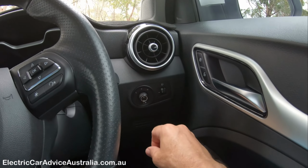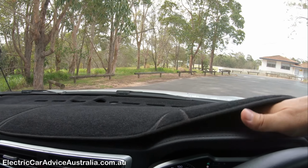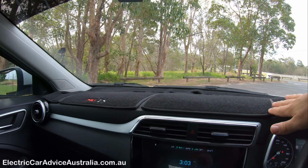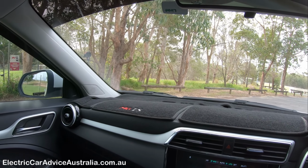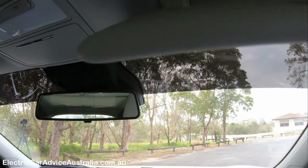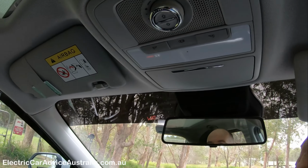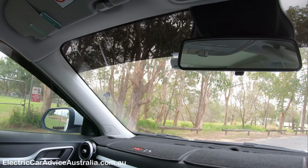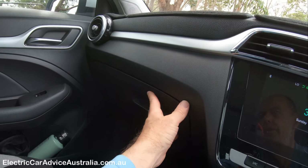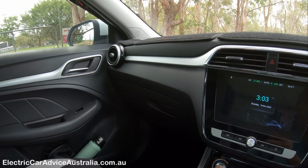Air vents are all working well, none of this switch gear here, no problems. Dash is a nice hard wearing sort of vinyl. You'll see that we put an aftermarket protection on that to just keep it nice and neat. No problems with mirrors. All this sort of stuff is working really well, no issues, nothing's come loose. There's no squeaks or rattles or any of that sort of stuff, which is great. No problems with the glove box, etc. So pretty much all this is working as it should be.